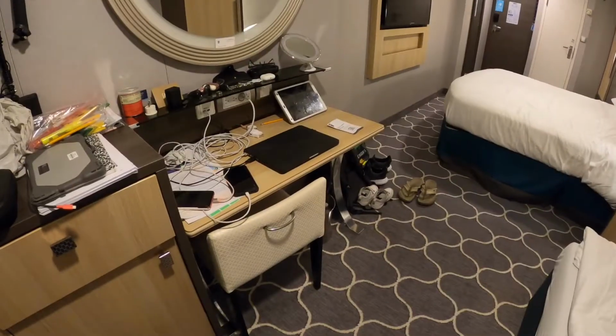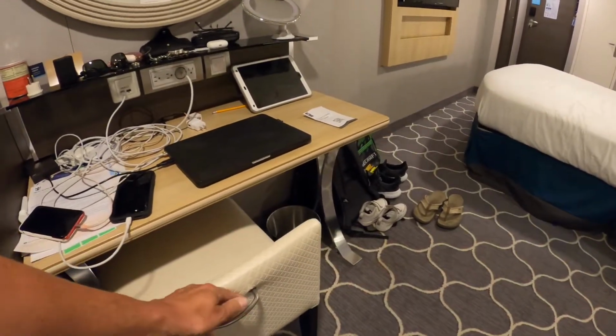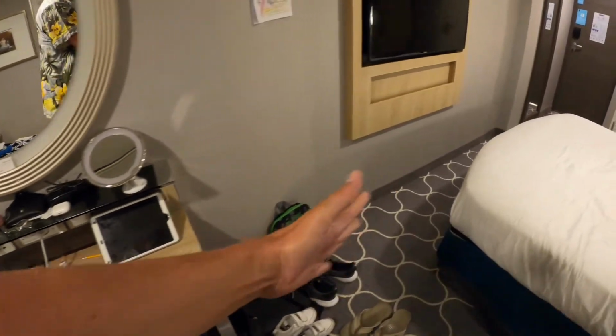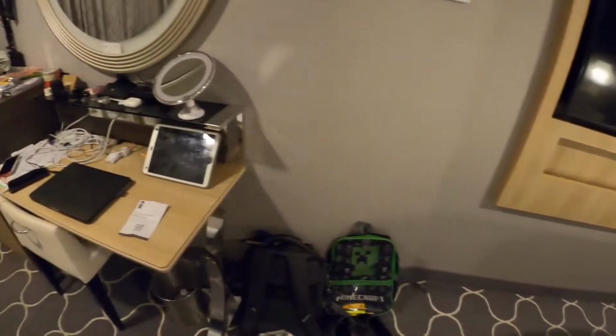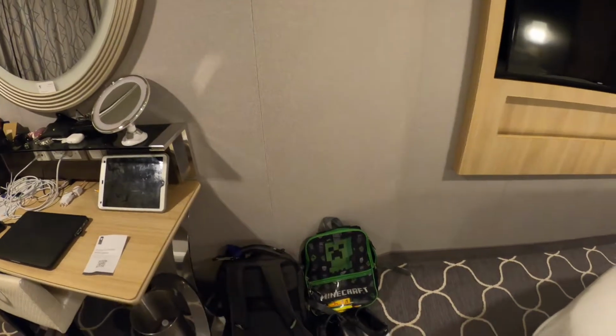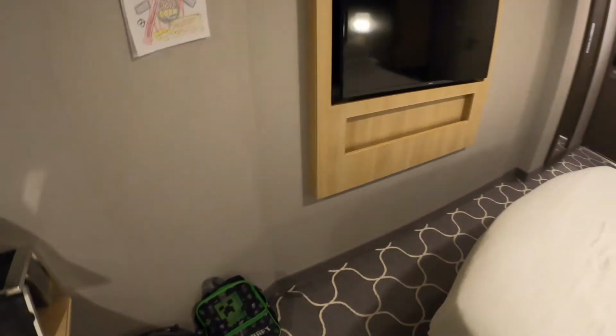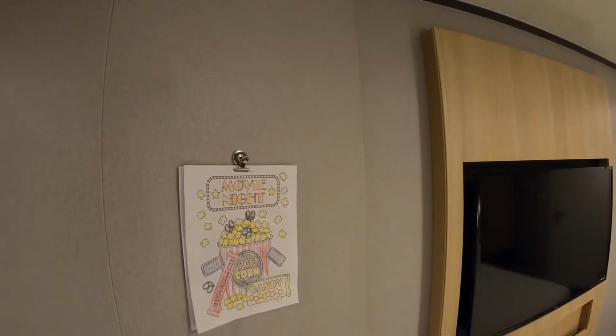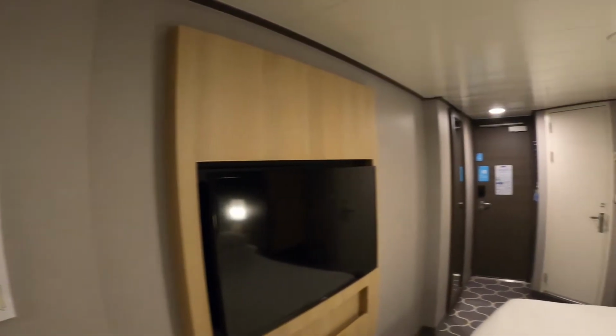Do have your chair, trash can. You do have room to walk around your bed and store a few backpacks. There's my computer bag, there's Alex's school bag, some shoes on the floor, and again, magnetic clips for Alex's artwork or whatever else you want to hang.